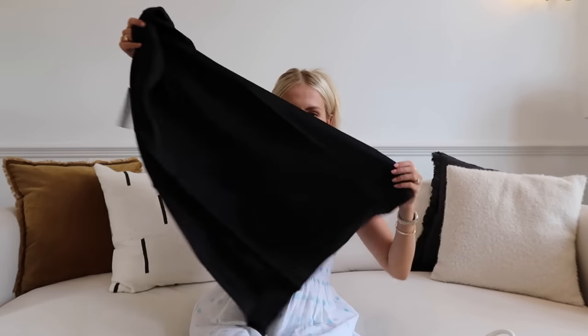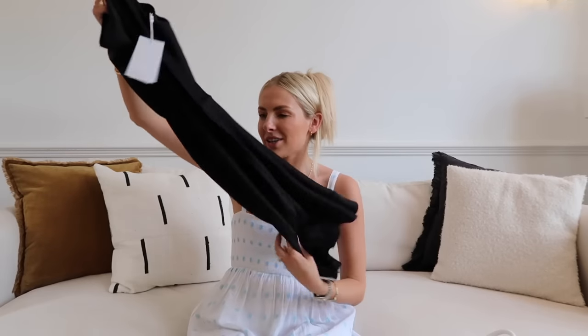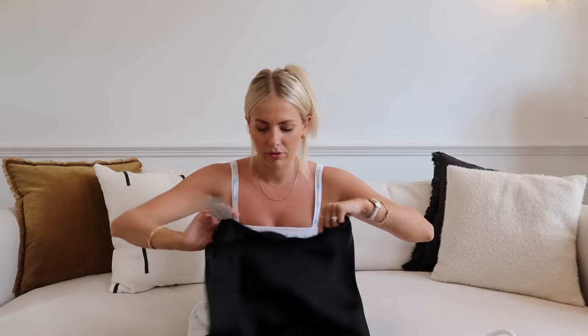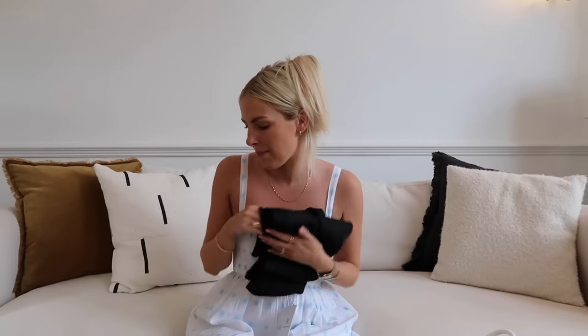It is just a simple black slip. It goes down to like mid-calf, but I'm just super excited about all of the outfits I can style with this. I feel like so many times I've opened my wardrobe and been like, I wish I had a black slip skirt, so now I do. So very excited about that. It honestly feels so beautiful as well. And because of the kind of weight of the fabric, I feel like it's gonna drape really nicely. And yeah, so that is the next piece that I picked up.